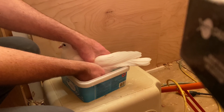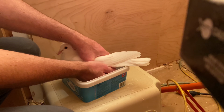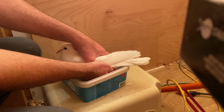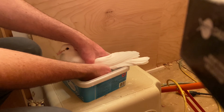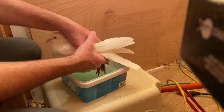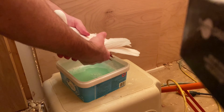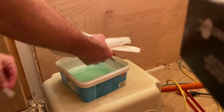Lamberton bird. It's out of their, let's see, she is a granddaughter of Diamond Rio, their ace pigeon, AU ace pigeon. Has bred many winners for them.